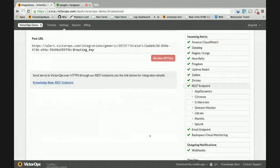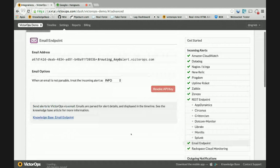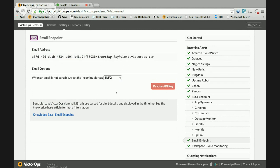Similarly to the REST endpoint, we have an email endpoint, just in case you're unable to send a webhook out of your alerting system. An email address is just as easy, just comes with the caveat of there's less information you can pass. You really only have the options of the subject and the body. Again, you have an API key specific to your organization, and then a routing key defined at the bottom of the page. And what we do with the email endpoint is we parse the subject line of that email. We look for terms like critical, acknowledge, resolved, and then take action past that point. If we're unable to parse the subject line that you send our way, you can default all of those messages to be either an info message, which will not page, or a critical alert, which will page.